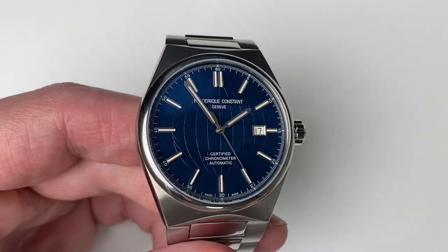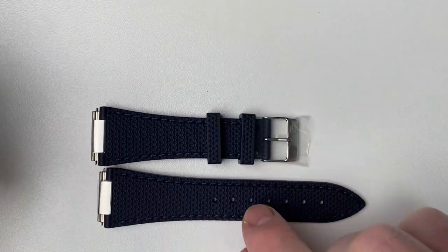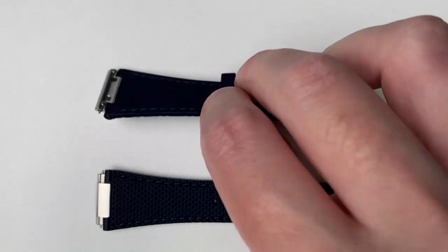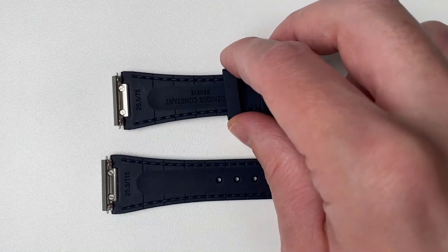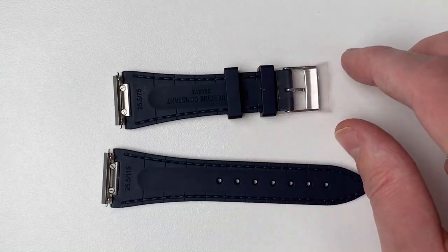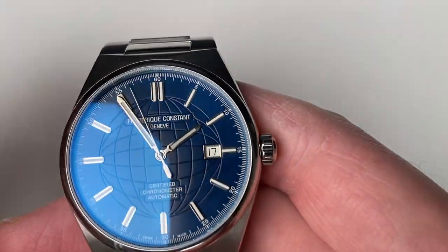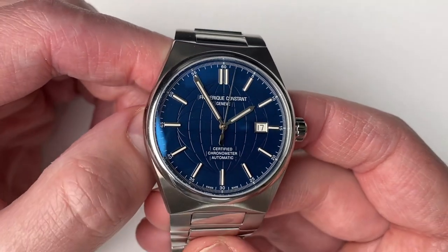And why would you want to change this bracelet? Well, the great thing about Frederique Constant is they supply you this nice blue rubber bracelet in the packaging. So you can change this for a more sporty look anytime you want. And this is a super nice rubber bracelet, certainly not cheap at all. I haven't used it as yet because I prefer the integrated bracelet. But at some point in the future, I might well use these. So that is an excellent, excellent addition to this watch to get those free rubber bracelets in the packaging.